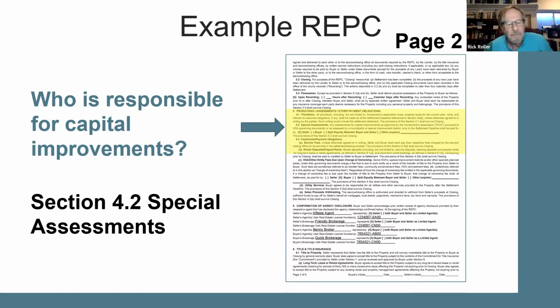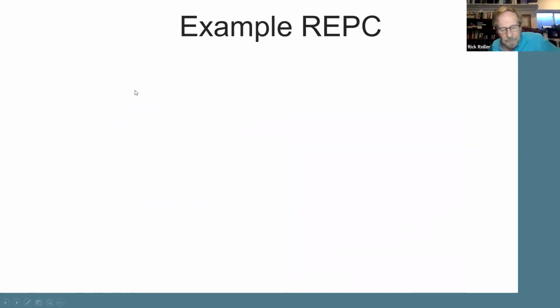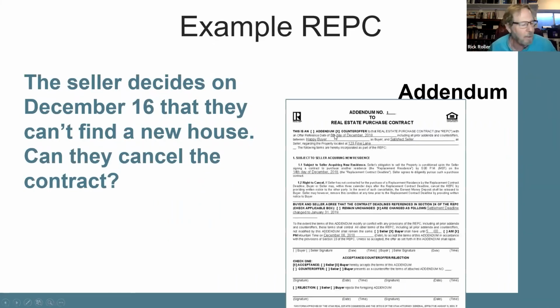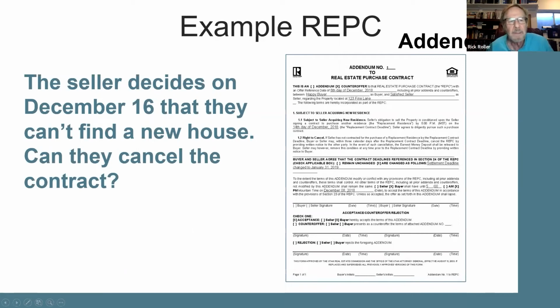Okay, let's go to the next page, please. Okay, now these deadlines can be really important, because it's something they really like to test on. So let's go ahead and click up the form, Dan, and we're going to go back to the first page. Oh, and actually we have an addendum to look at here. So what we have here is the seller decides on December 16th that they can't find a new home. Can they cancel the contract? Now, they can if they provided for it in the agreement. So we have an addendum here.